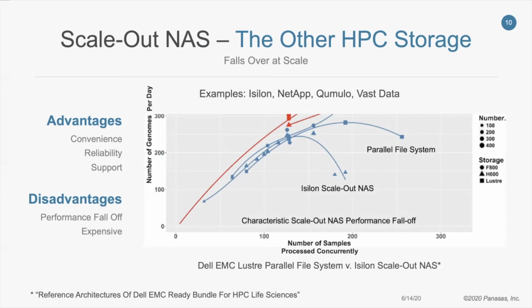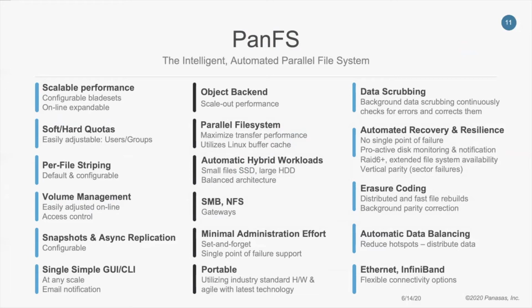The beauty of Panasas is that we provide all the simplicity, reliability, and great support of Isilon with the greater and more scalable performance of a parallel file system. Here's a list of the major features and data services PanFS provides. Some of the most popular include snapshots and async replication, both a browser-based GUI and robust command line interface, SMB and NFS protocol support, data scrubbing, which is very unusual for a parallel file system, and of course, erasure coding and automatic data balancing.